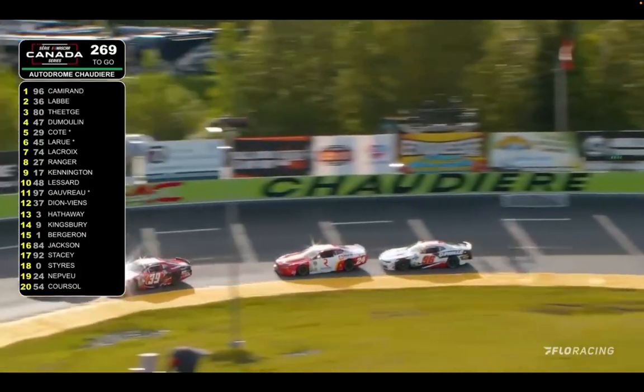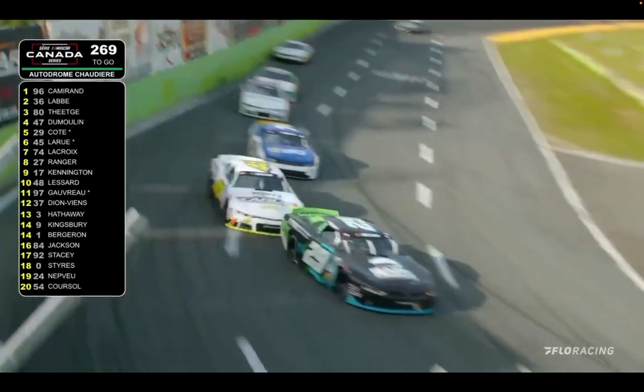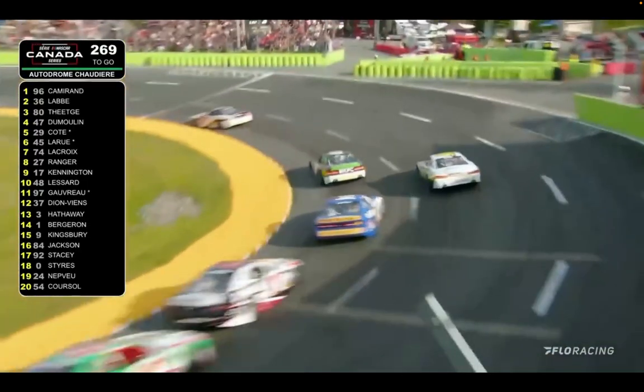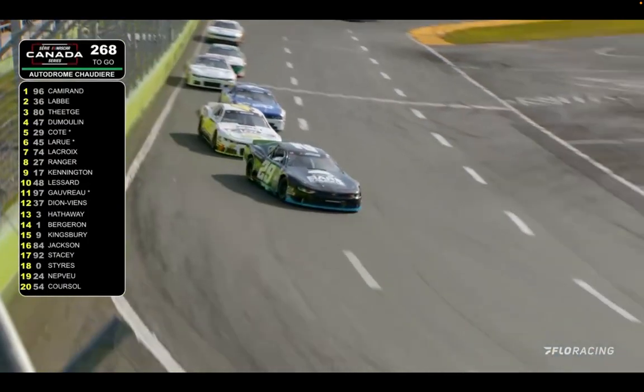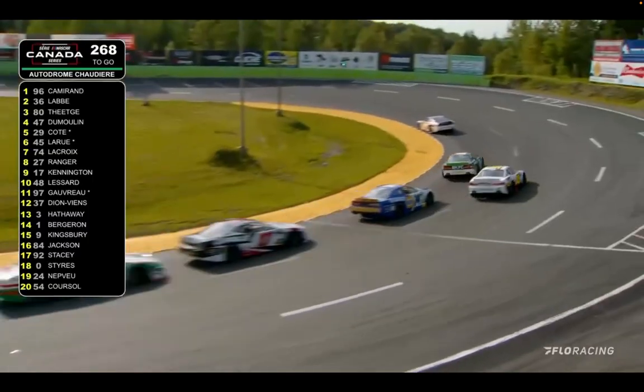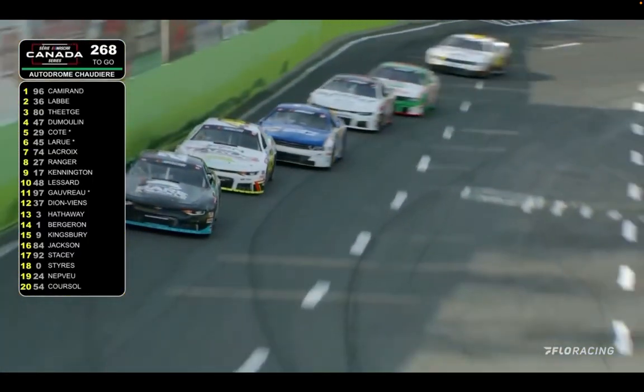Tell you, the car that's impressing me right now is Will LaRue in that 45. Continues to work the outside, trying to pass his way into the top 5. Steve Cote runs the bottom in the corners, but on corner exit comes right up to the wall. But Will LaRue almost close enough to get his nose in there and assert himself, Clint. Trying to find the quick way through it.